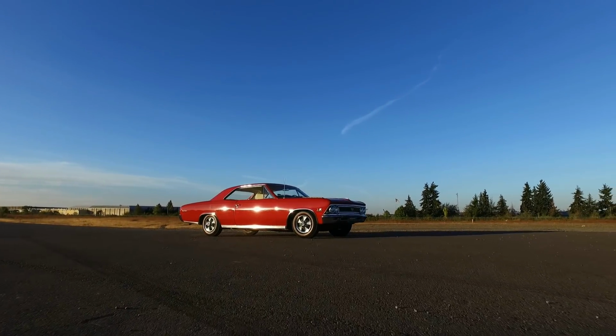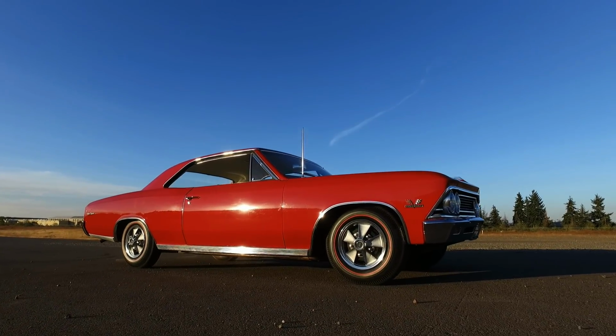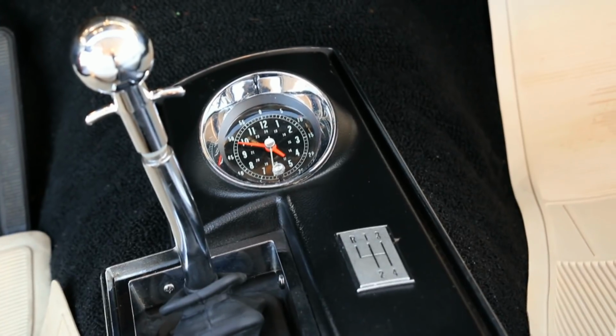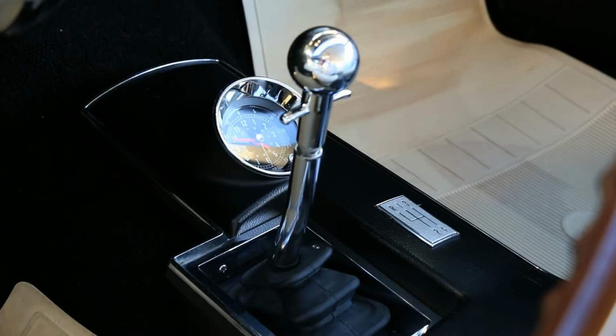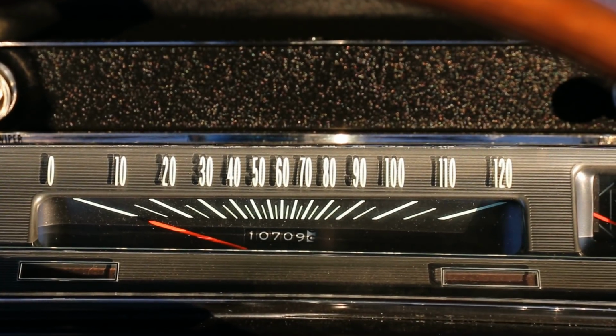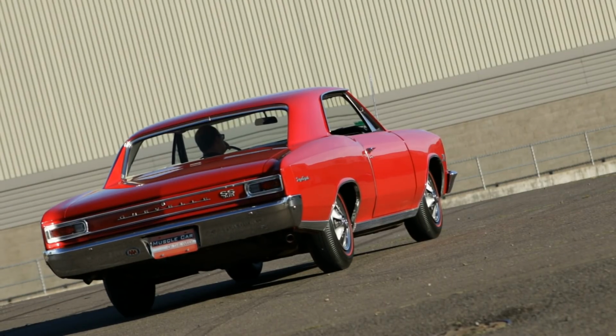Step on the clutch and set the choke, and the big 396 roars to life when you twist the key. And in this case, the original key, by the way. The floor console houses a cool clock, and a knee-knocker tach hangs below the dash. And we dig the white floor mats, too. The speedo goes to 120, but the odometer steals the show in this one. With just under 11,000 miles driven, it's a great example of a surviving time capsule.